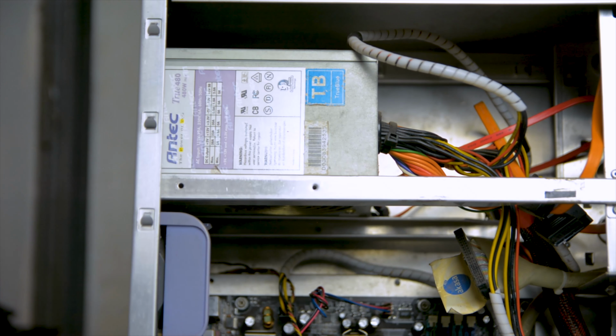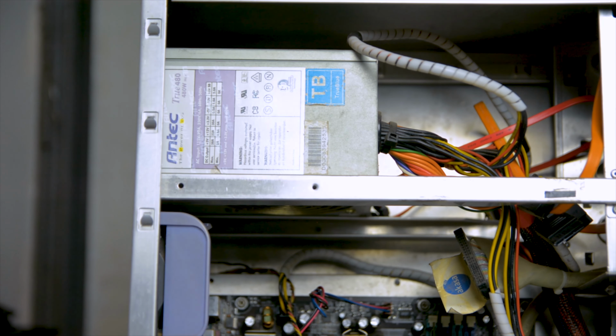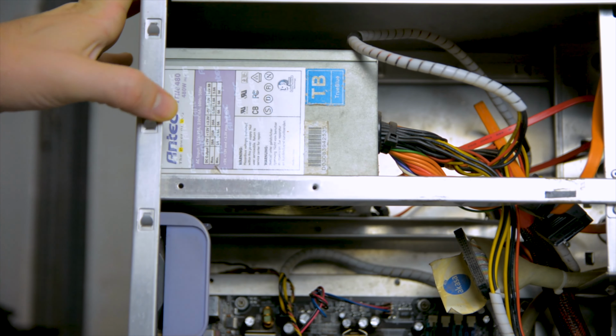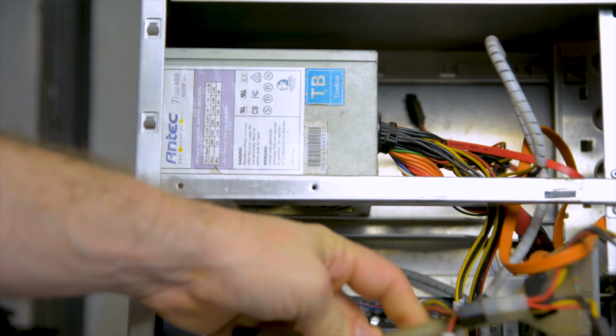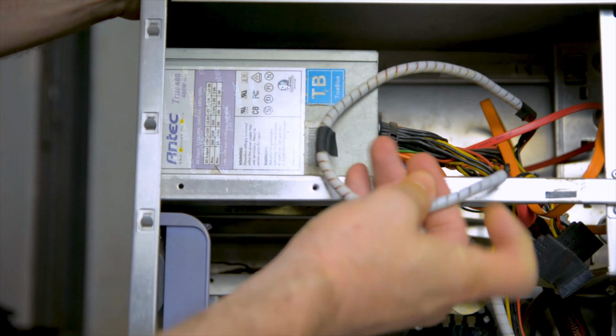Starting from the top, we have the Antec True Power PSU with 430 real watts. Back in the 2000s, it was common to have nominal wattage on the PSUs that actually meant you got much less than advertised. We have a fancy ribbon cable wrapped up in a tube to look more sleek, and we even have an attempt at sleeving some of the ketchup and mustard PSU cables.